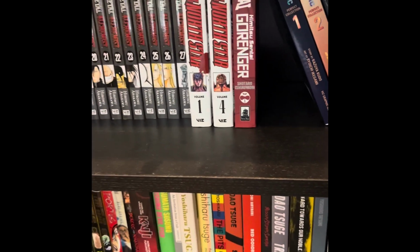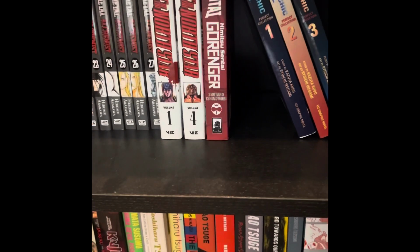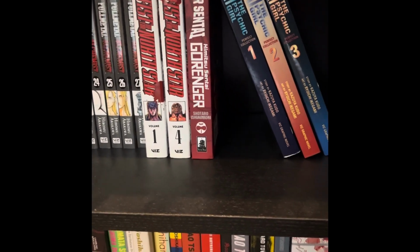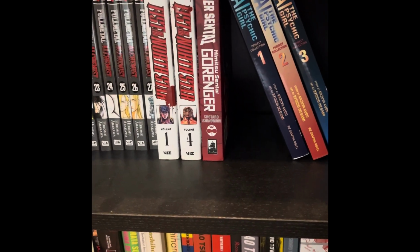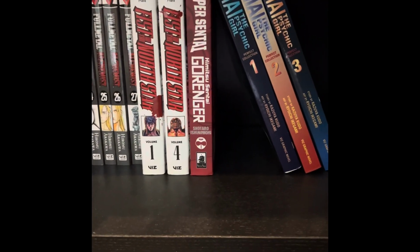Next we have Fist of the North Star, Volume 1 and Volume 4 in the hardcover editions. Strangely enough, I did a book exchange and I had these on my wish list, and these were the two books that I received. And so because of that, they're displayed here on my shelf.